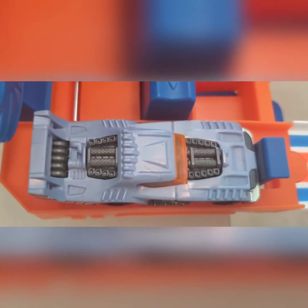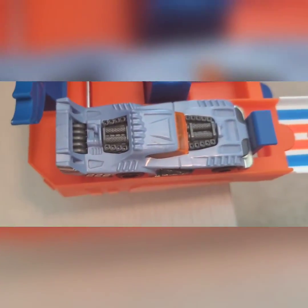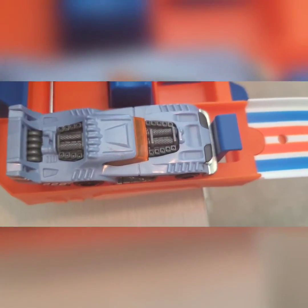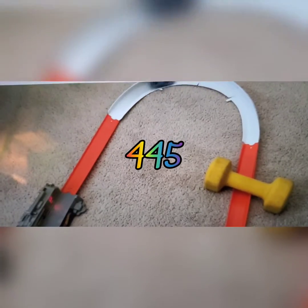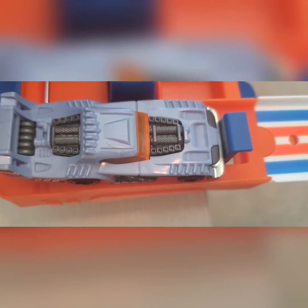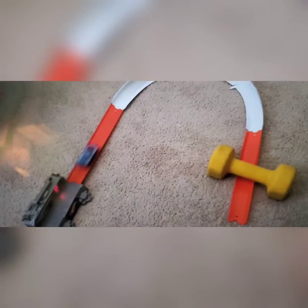The 2 timer is ready to set a top speed and to break into the top 15 or even break number 1. Let's find out. On your marks, get set, go. 445 in run number 1. Not good enough. Let's see run number 2. On your marks, get set, go. A 445 and then a 424. Not good enough for the top 15.